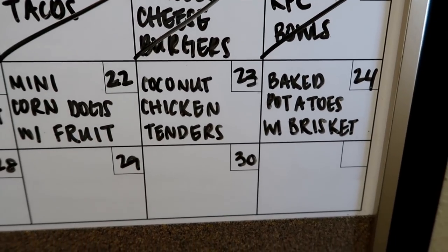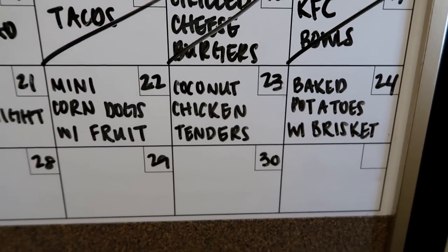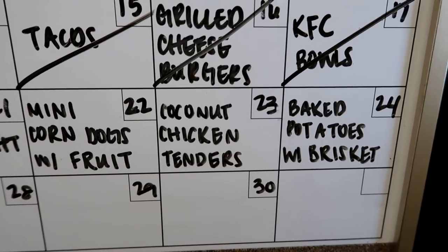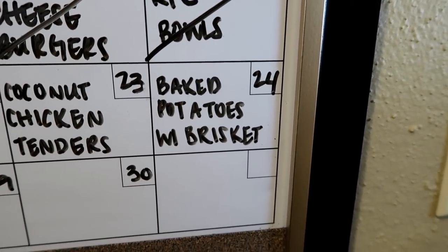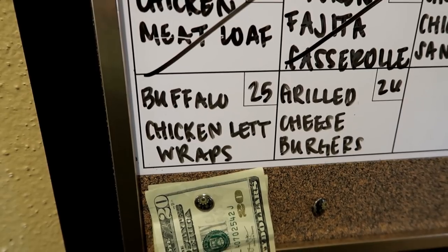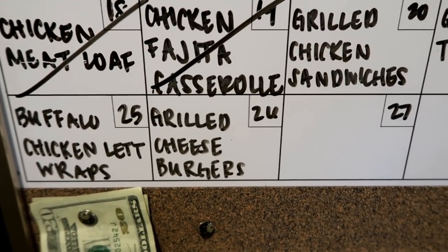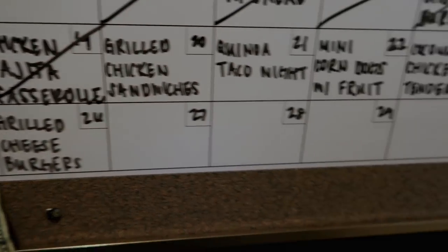Also Saturday, we're going to have coconut chicken tenders, which I was supposed to make last week, but they forgot to put my panko breadcrumbs in my grocery order. So I moved that to this week. Sunday, we're gonna have baked potatoes with brisket, but it's gonna be potato bake because they didn't have any baked potatoes today at the store. And then Monday is gonna be buffalo chicken lettuce wraps, just a recipe I found on Pinterest. And then Tuesday is gonna be grilled cheeseburgers. And then Wednesday, I go to the store.